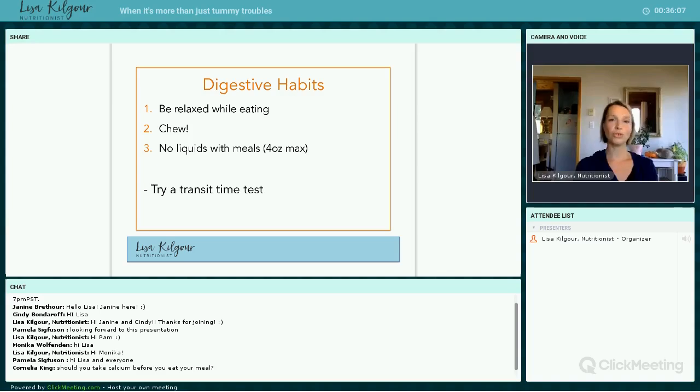Then you want to chew, and chewing is a new habit that most of us have to develop. If you have had children, chances are you're not a very good chewer. If you grew up in a family of really fast eaters, then you're probably not a very good chewer. And this is really, really important. So the way to be able to chew well, and this is probably the easiest way to chew well, and it's still hard, is when you take a bite, you put your fork down, and then you chew.